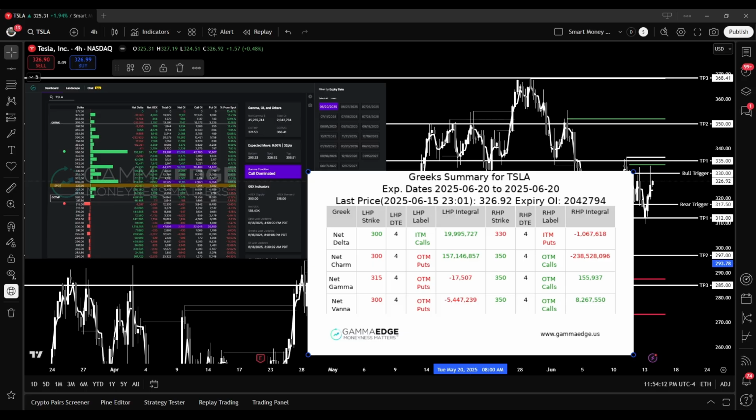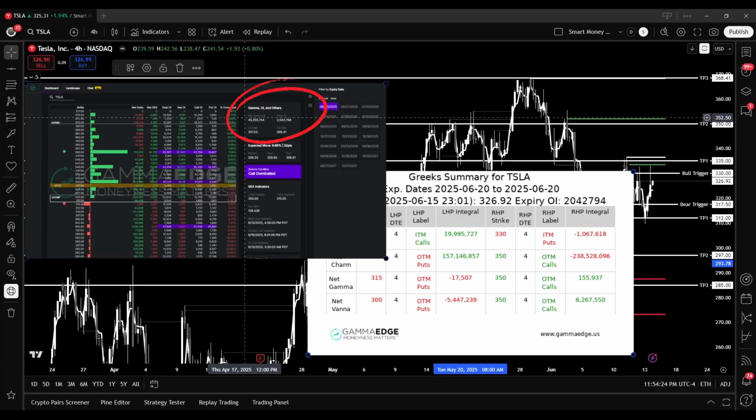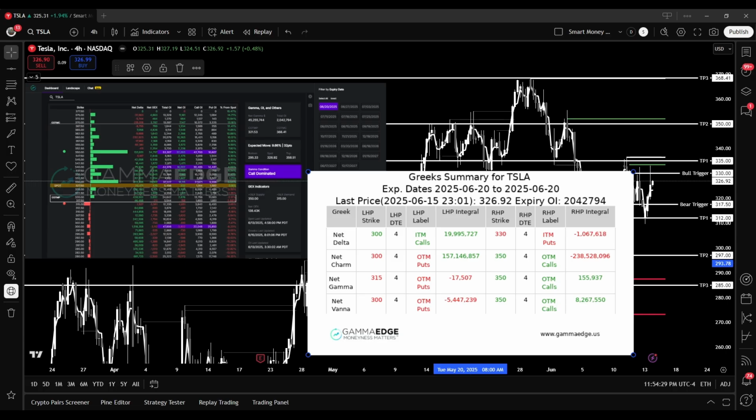Just wanted to go very briefly into explaining something that's easy to understand, kind of what these numbers mean. So when we're looking at net gamma, which is going to be found on the web app right here, we have net gamma at a positive 45 million. So what that means is that market makers are buying dips. So anything below 320, market makers are buying those levels. Because of the positive gamma, we should continue to get pushed back up from anything below 320.